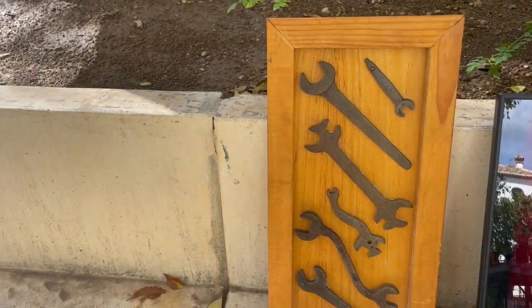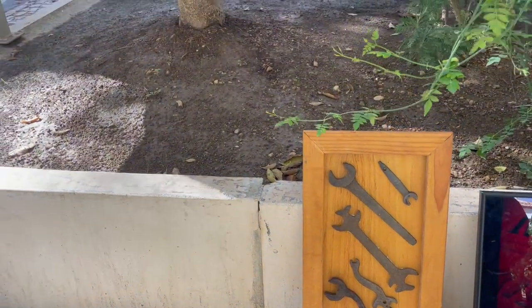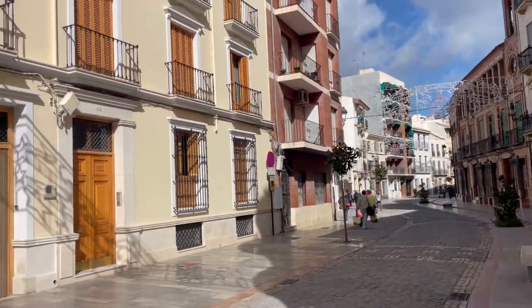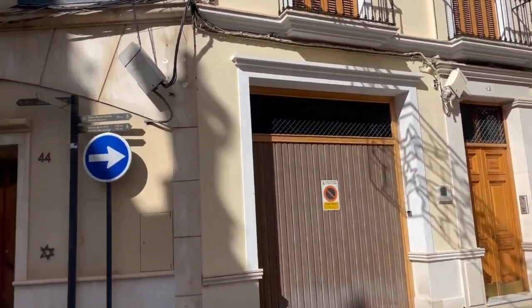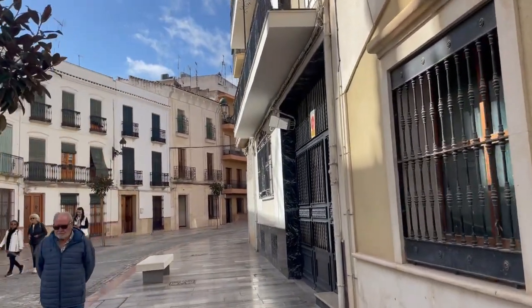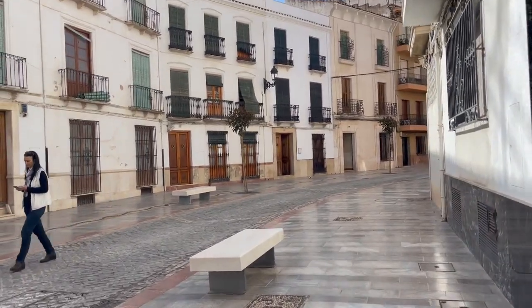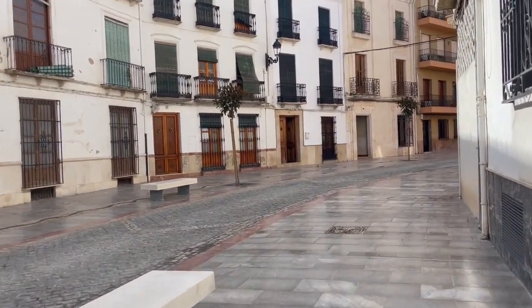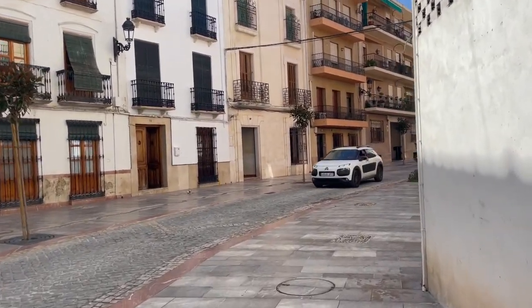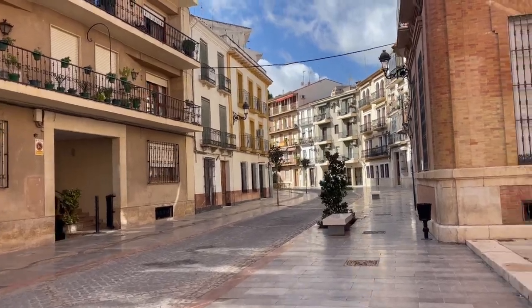A pitch of spanners. My dad would have loved that. Now in Calle Rio, which is stunning. I always feel like I've stepped back in time when I'm in this street. It's called Calle Rio, the river street, because there's a river that runs under it, which starts at the fountain, Fuente del Rey, at the top, that we're going to see now. So that's the fountain. So yeah, isn't it just a gorgeous street?